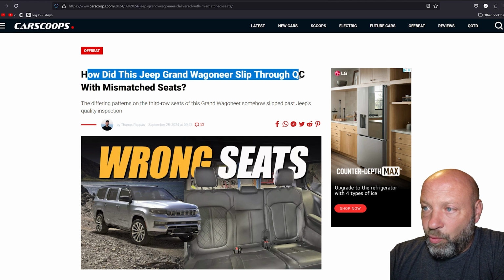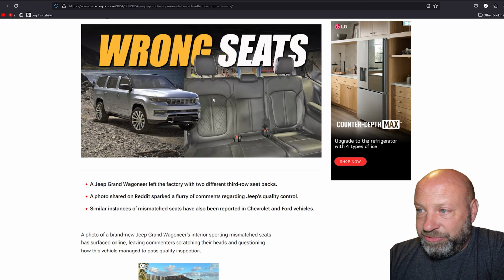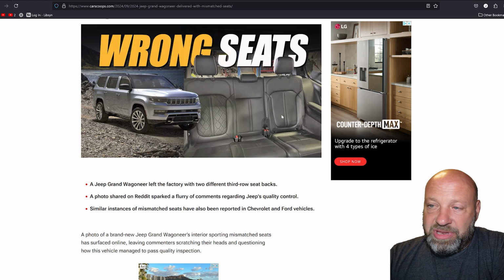This one, kicking it off. How did the Jeep Grand Wagoneer slip through quality control with mismatched seats? Happens all the time, as you can see right here. This one's got the upgraded upholstery on this side, where this one here does not. We see this time and time again.